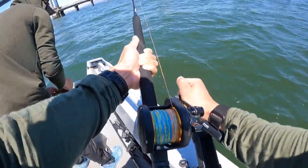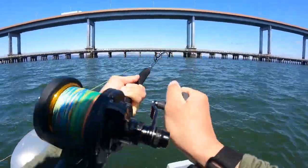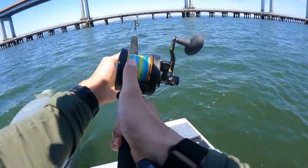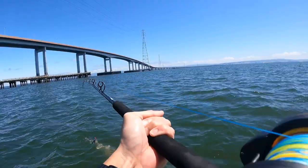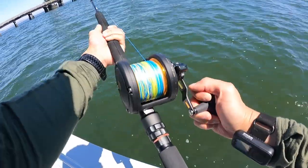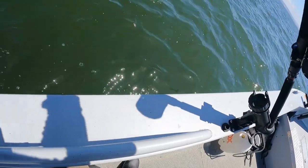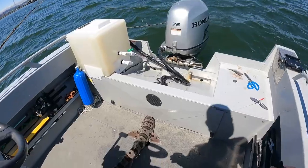Nice. I think this is another shark. Most likely that leopard. Oh, another leopard. A little bit smaller. Come on. Woohoo! Jeez.